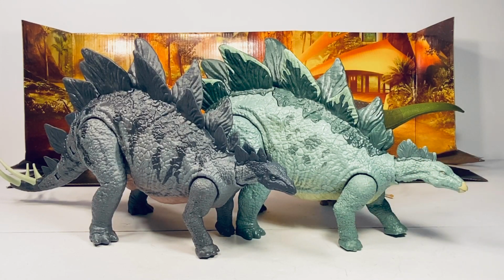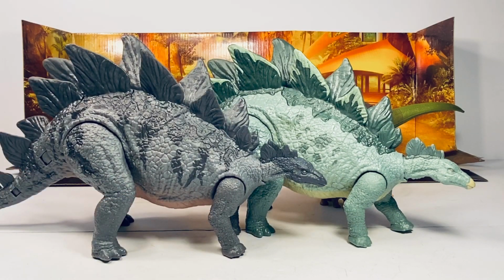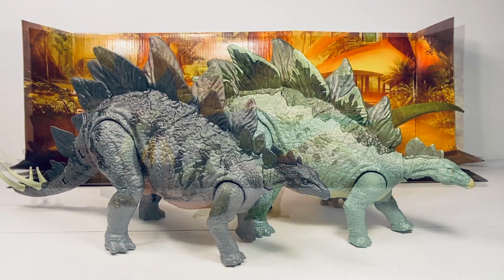Now, the only thing I would complain about with the Stegosaurus, having these two figures next to each other, is the beak on this one is painted. It would have been nice if this one was painted in too, just to add a tiny bit more color to this repaint. But other than that, absolutely love the Stegosaurus.